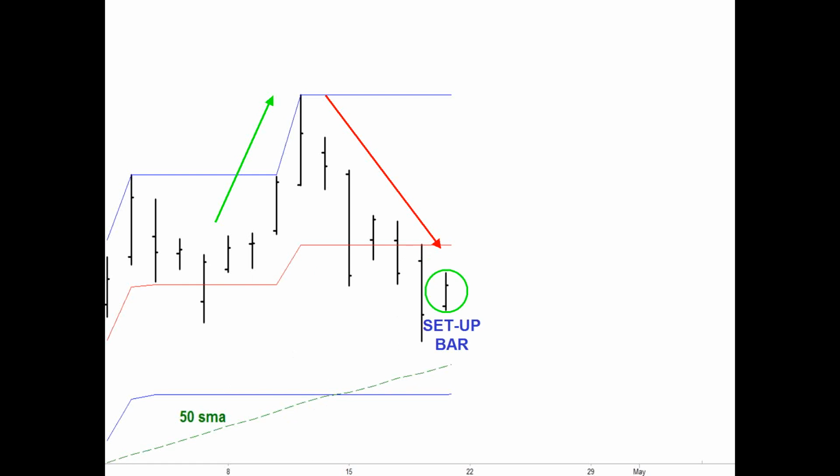Now, there are many different ways to enter. I'll just share with you a couple of ways. And in our course, we have upwards of 7 different ways to enter. Let's say you could just buy at the market. If you wanted to, you could do that. Or you could place a limit. Let's say you could place a limit somewhere down here if you wanted to buy at a lower price. Or let's say you could wait for it to trade above the high of that setup bar. It's entirely up to you.